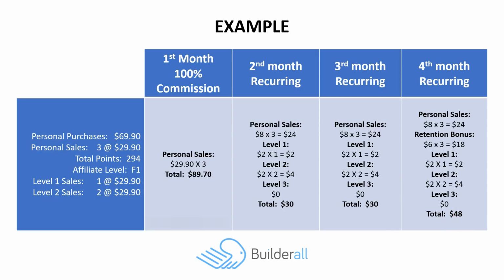So you can see that even the $29.90 plan starts to add up really quickly because this person has only brought in 3 people, and then their people that they've brought in have only brought in 3 other people, and it's starting to add up already as far as commissions.